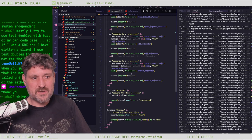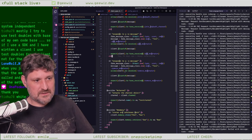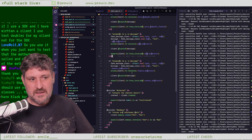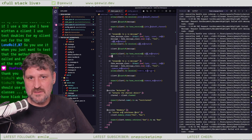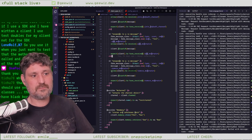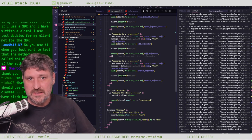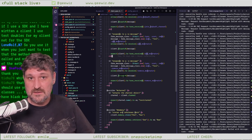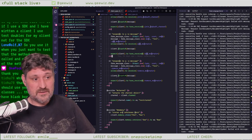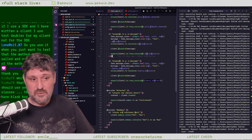So what RSpec does in the background is basically take the client object that I've already created further above. It takes this client object and replaces the remove moderator method with a method of its own that does bookkeeping how many times this method has been called during the test. And then client dispatch gets called. Dispatch in turn results in remove moderator getting called, which is now the replacement method from RSpec. It increases its call counter, and when this method finally finishes, then we can use have received to check how many times remove moderator has been called.